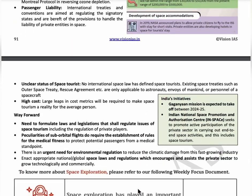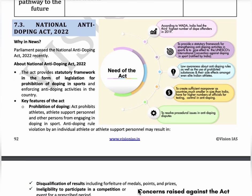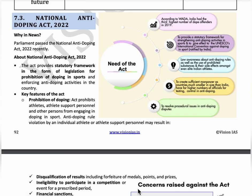The next topic is the National Anti-Doping Act of 2022. Here, doping means consumption of certain prohibited substances like steroids, narcotics, etc. to improve performance in sports. India is the third highest country that uses doping. So, to prohibit doping in sports, the National Anti-Doping Act of 2022 was passed by the Parliament.